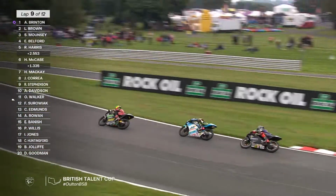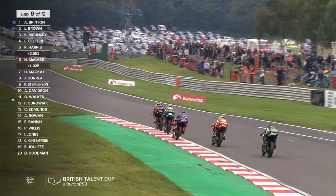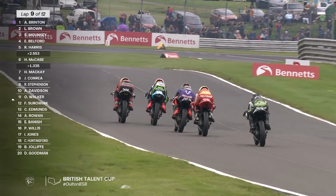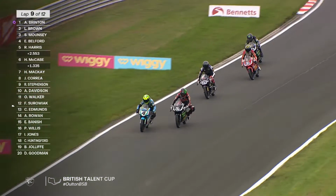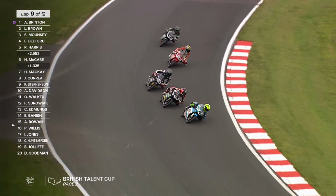Yeah, Ronnie Harris is very much joined into the frame here as Lucas Brown went to the lead and then back into third place by Old Hall. It's Brinton versus Mounsey for the race lead as they come down in towards Cascade. It's going to be tied through there.